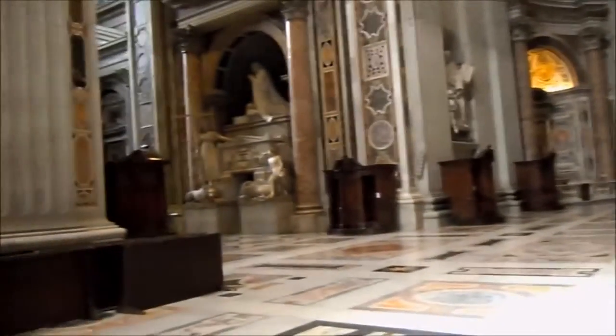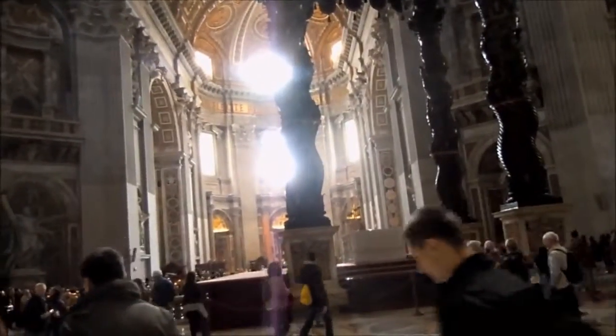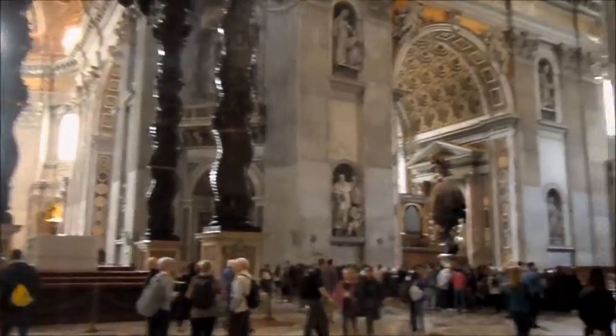Quite a lot of it is cordoned off, so you can't go over there. It's mainly just the central part. You can have a wander around.